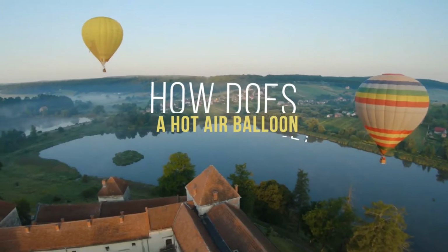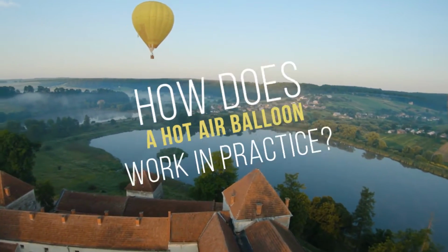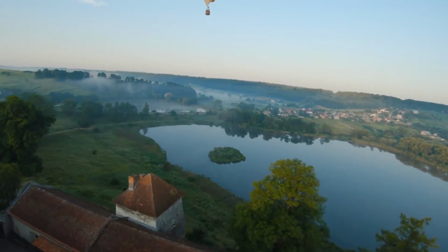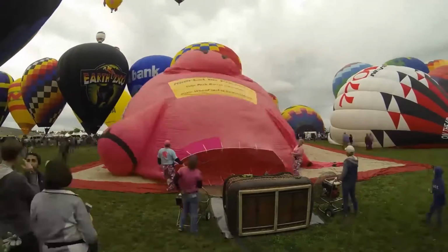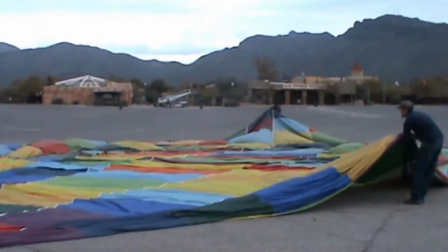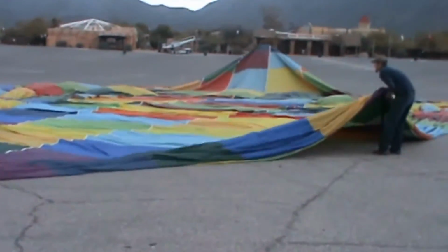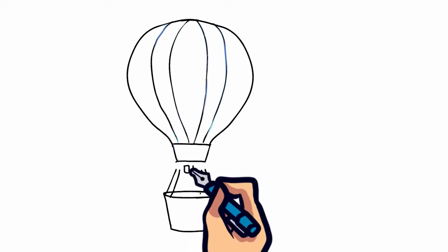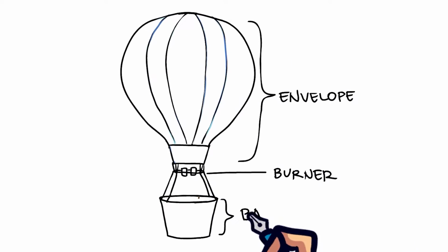So, how does a hot air balloon work in practice? Okay, enough talk about physics and theory. Let's talk about how hot air balloons actually work in practice. The logistics of the hot air balloon go beyond the physics of just knowing that hot air rises. If you know the basic science behind the balloon, could you build it yourself? Well, very possibly, with a lot of trial and error. To start out building an actual physical hot air balloon, you need 3 things: an envelope, a burner, and a basket.